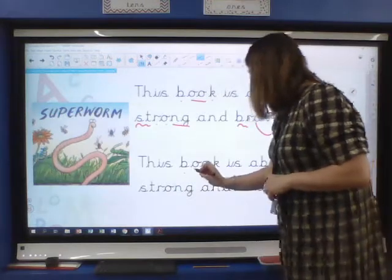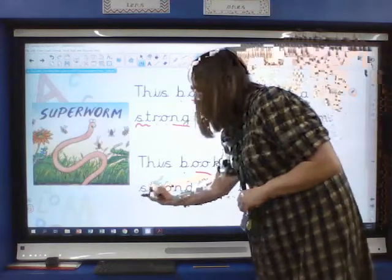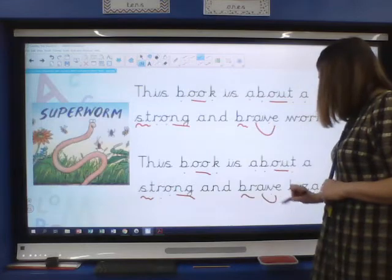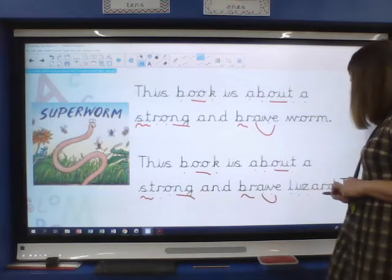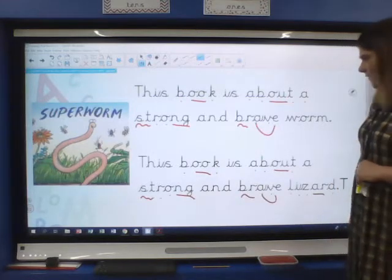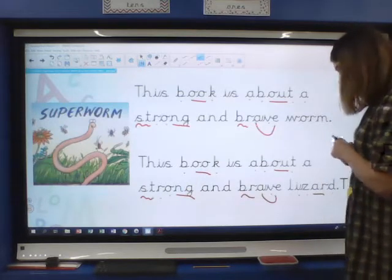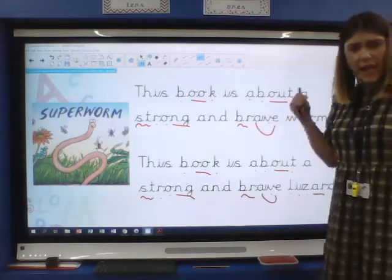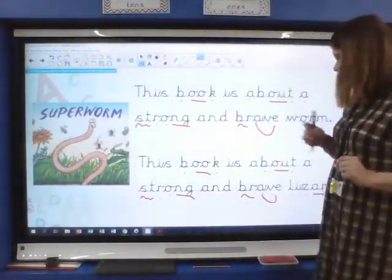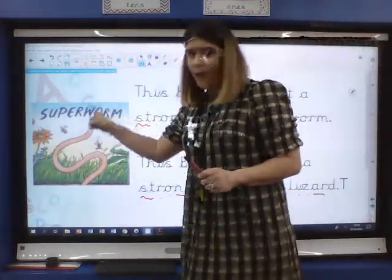This book is about a strong and brave lizard. Sounds like lizard. This book is about a strong and brave worm, or this book is about a strong and brave lizard. Which sentence matches the story correctly? Is it about a strong and brave worm, or is it about a strong and brave lizard? Use the front cover to help you.